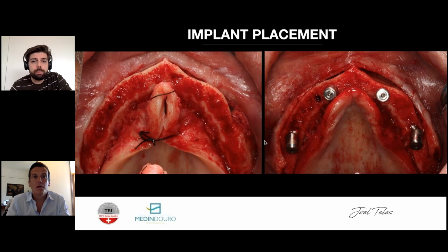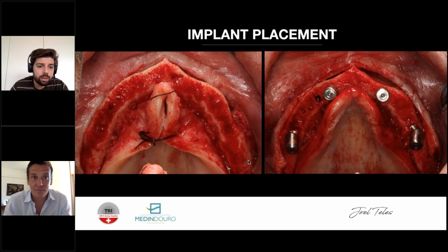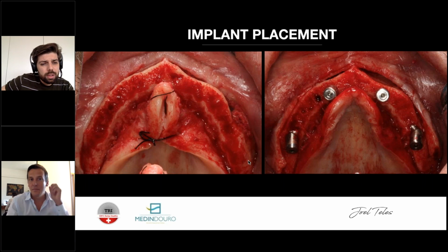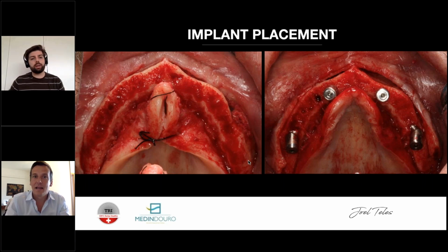Now comes implant placement. Yes, one second, because Tina Saar is here again, and we had a question from her, and I think we were going to answer it maybe even later, but she's here again asking again, please explain the vitamin D part again. I think there was a misunderstanding last time. She's the one that sent that email.